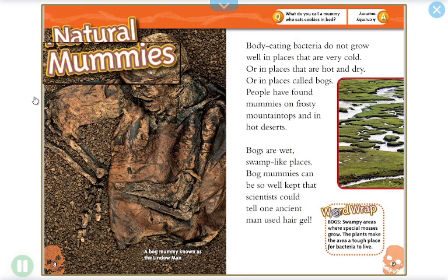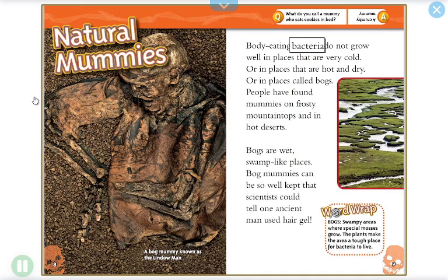Natural mummies. Body-eating bacteria do not grow well in places that are very cold, or in places that are hot and dry, or in places called bogs. People have found mummies on frosty mountaintops and in hot deserts. Bogs are wet, swamp-like places. Bog mummies can be so well kept that scientists could tell one ancient man used hair gel.